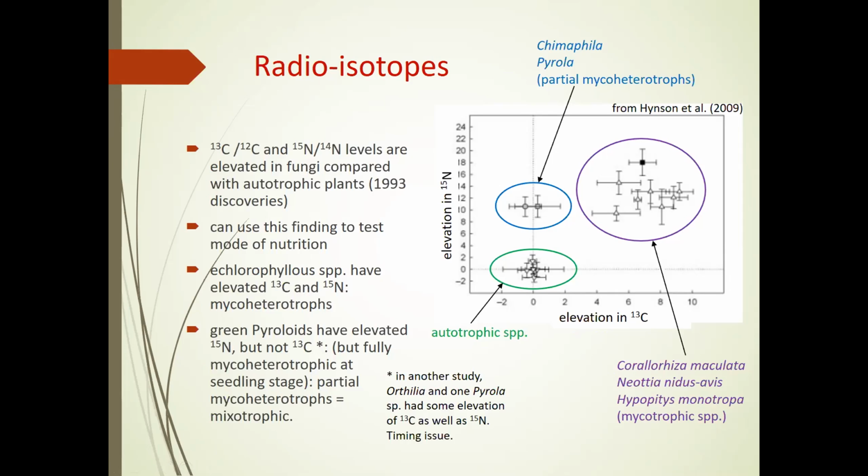Right, so where do we go from here then? Is that the end of the story? We've debunked the idea that we've got saprophytic species. Instead, we've got mycoheterotrophs. Well, people continued to batter away at this question to find out more and more about the nature of the relationship.